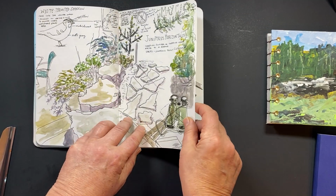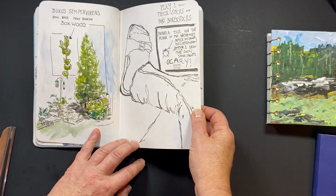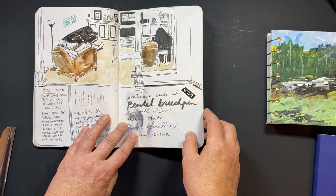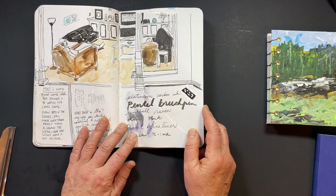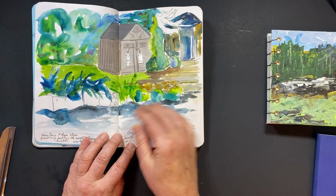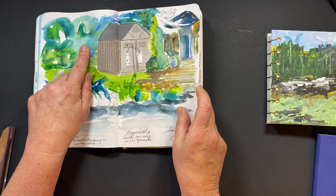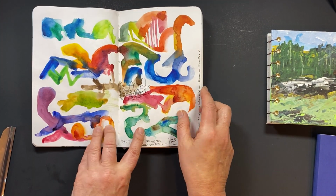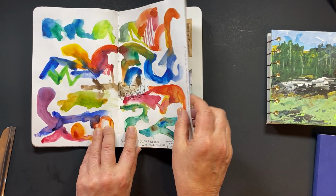Watercolor again, outside. This book is also the Stillman & Birn Alpha, the same as the last one, so it's the same paper. And you can see that the watercolor could be really cool and nice if I knew what I was doing. It works really nice on this paper.